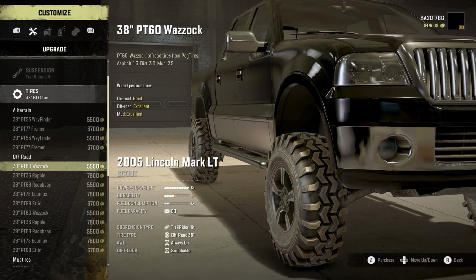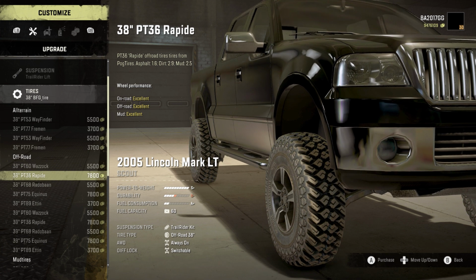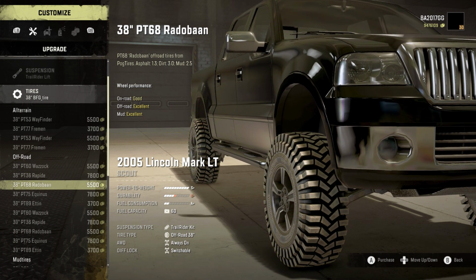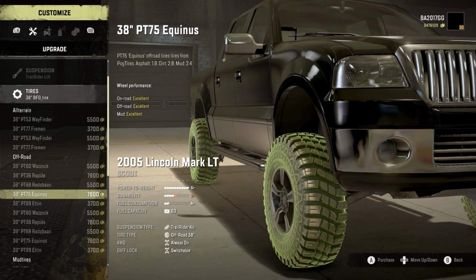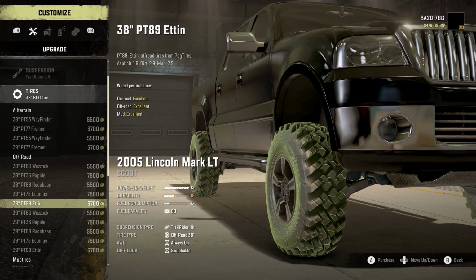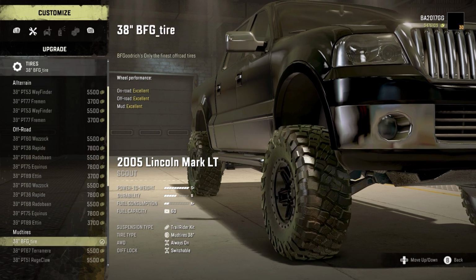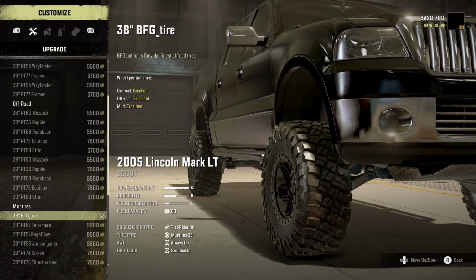In the off-road category, we got PT60 Wazak, PT36 Rapide, PT68 Radoban, PT75 Aquinas. I could be pronouncing some of these wrong. PT89 Eden, and we got that 38, 39 as well. Now let's get down to the mud tires. All right, so we got BFGs.